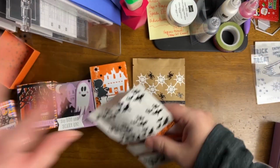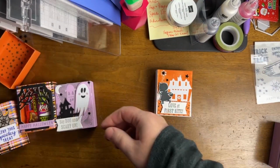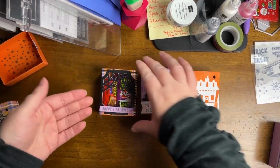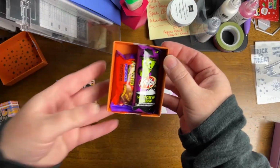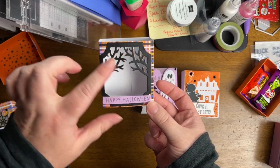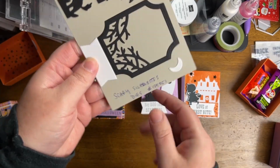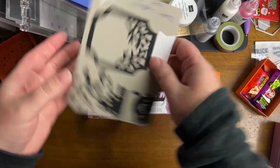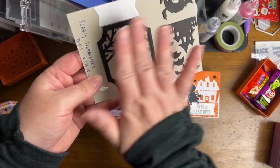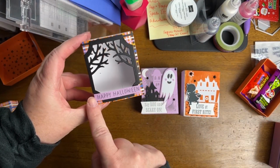Now, if you want to do alternates just with the kit, but you want to add a little something to it, here were 3 alternates that I came up with from the Paper Pumpkin kit. So the inside is still the same. The treats are still the same. But with this one, I actually added elements from the Scary Cute bundle. This is called the Scary Silhouettes Dies. And you can see this little framed in tree picture almost, I did it upside down. It turns out that fits perfectly on the front of this. So I just cut that out twice.